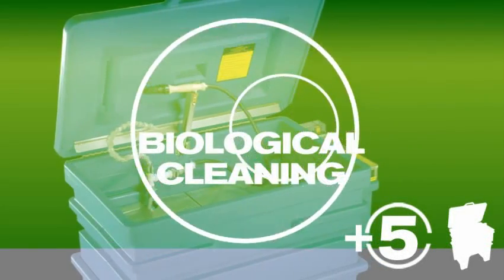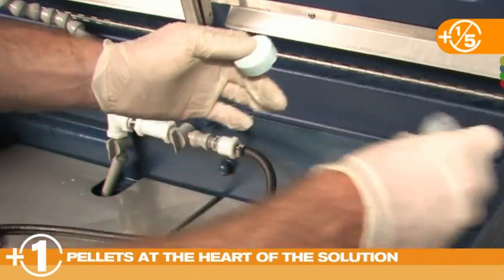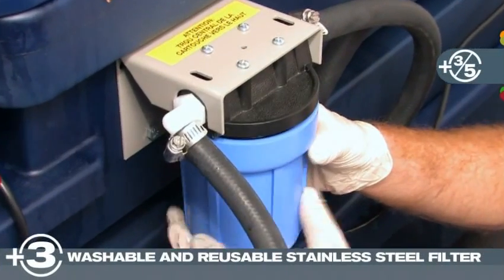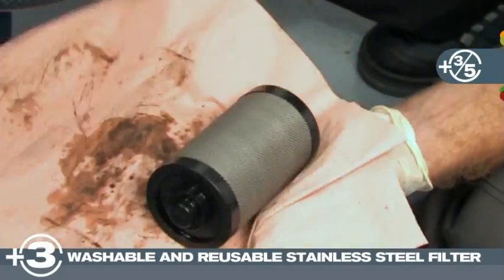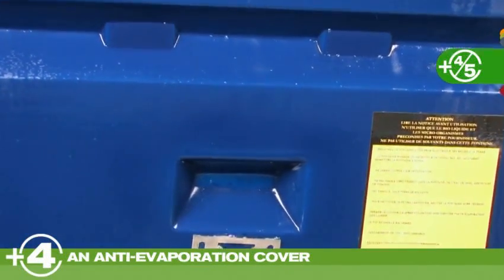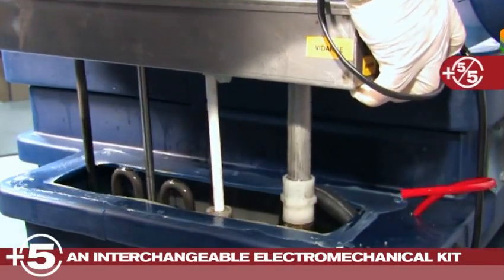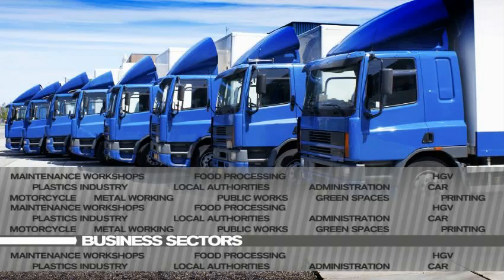Our washer ensures faultless operation thanks to: 1. Tabs at the heart of the solution. 2. Oxygenation to accelerate purification. 3. A washable and reusable stainless steel filter. 4. An anti-evaporation cover. 5. An interchangeable electromechanical kit. Our washer is used and has already proven itself in numerous business sectors.